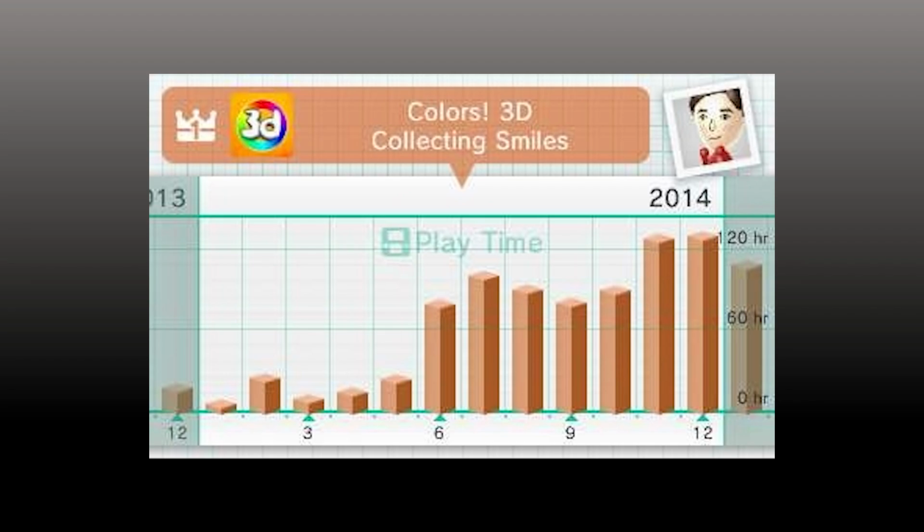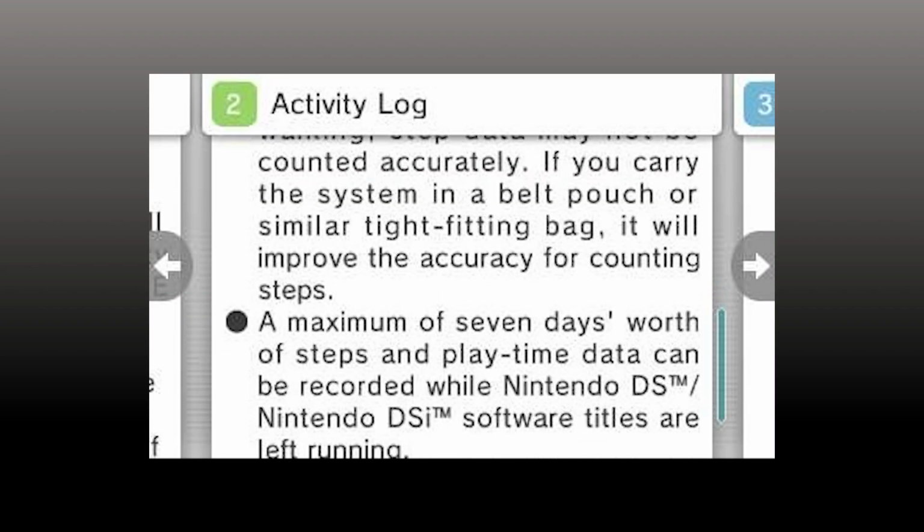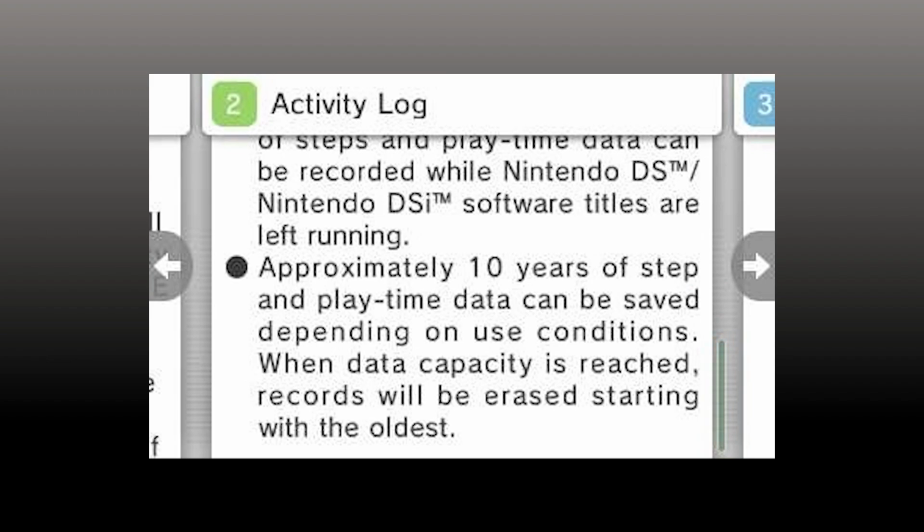Well, what's going on? The most logical explanation is that I've been using my 3DS so much that it doesn't have enough space for my old stuff anymore. And that's exactly the answer. Digging through the e-manual, it's written out plain as day on page 2. Approximately 10 years of step and playtime data can be saved depending on use conditions. When capacity is reached, records will be erased starting with the oldest.